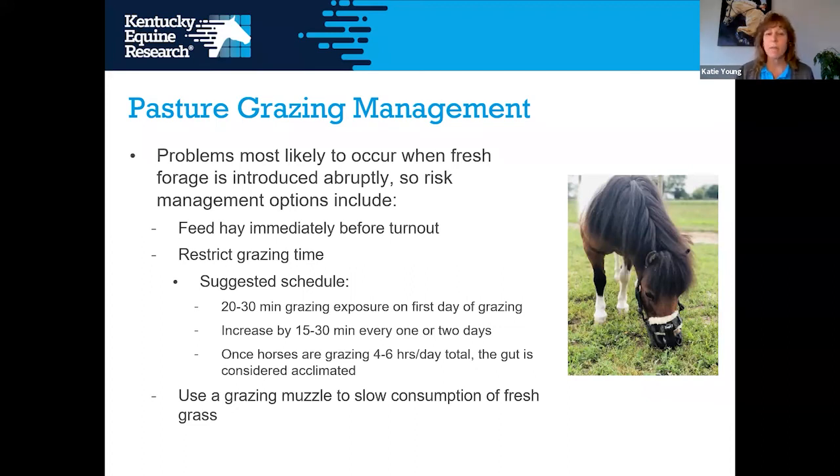Restrict the grazing time and give the horse a gradual introduction to the green grass. A suggested schedule is 20 to 30 minutes of grazing exposure on the first day of grazing, and then every day or two increase that by 15 to 30 minutes, depending on your horse's risk. And once the horses are grazing 4 to 6 hours a day total, then the gut is considered acclimated and you can go to regular turnout, whether that turnout is all day or all night or 24/7. Once they're up to about 4 days, they should be good.